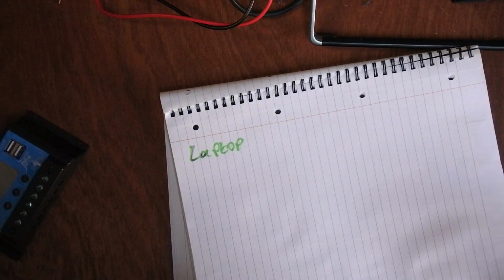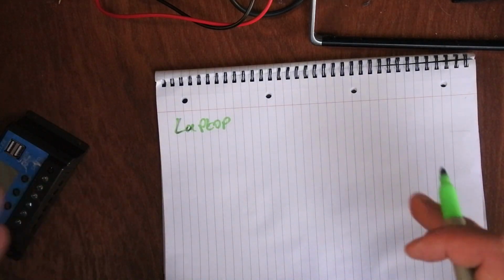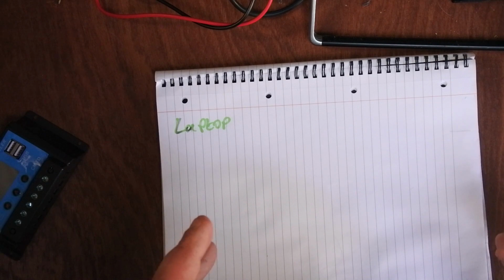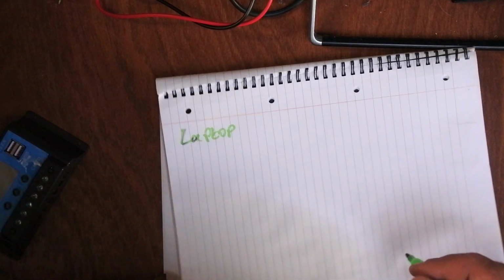Before you start, you should split your devices out into two categories: ones that will be powered through the inverter, and ones that will be powered directly off the battery. A lot of people aren't going to be powering stuff directly off the battery, but if you do, keep the calculations separate, and I'll tell you why.